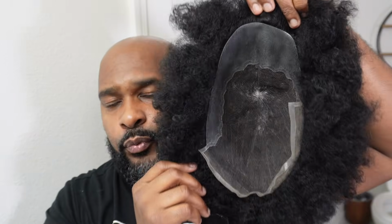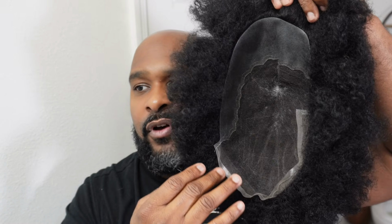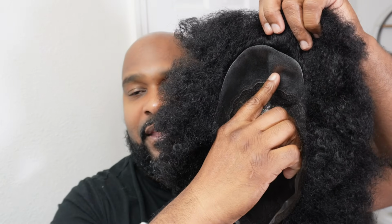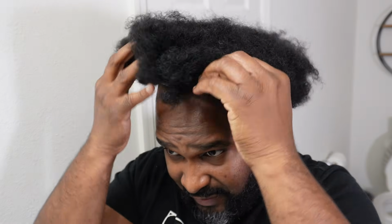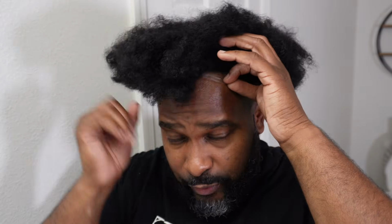Looking at this with no experience, I would have thought that this is the back and this is the front, and it is actually the opposite. This part here is what you always hear them referring to as the lace front. So the part that already kind of looks like a cap is what goes to the back, and then this laced front piece is going to blend in with the skin, and when you're ready to trim the piece, this is what is going to be cut back.